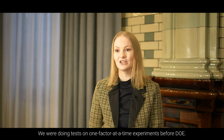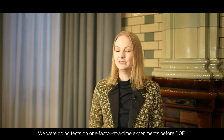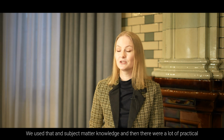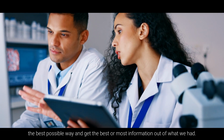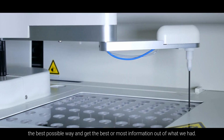We were doing tests with one factor at a time experiments before DOE. We had just started using DOE, and we saw the use for it in spray drying right away. We used that and just subject matter knowledge, and then there were a lot of practical implications as well to designing the study, to use the material that we had in the best possible way and get the most information out of what we had.